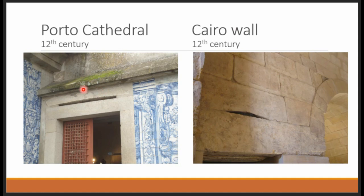Here is a very shallow arch, because there's not much weight coming on it, spreading the load over top of a lintel down here. And then here in Egypt, we see the stone has actually been cut away to basically create an arch to the bottom of it, so it spreads the load over top of this.